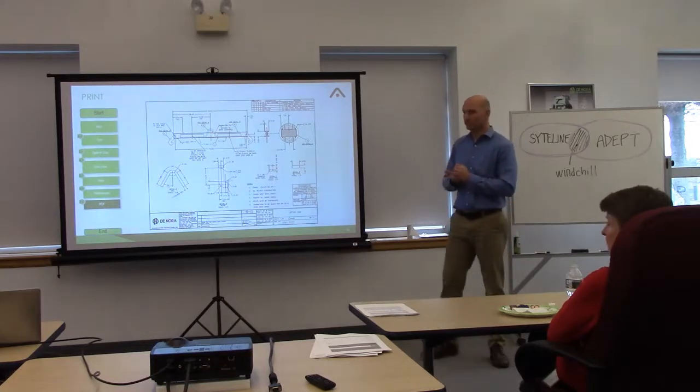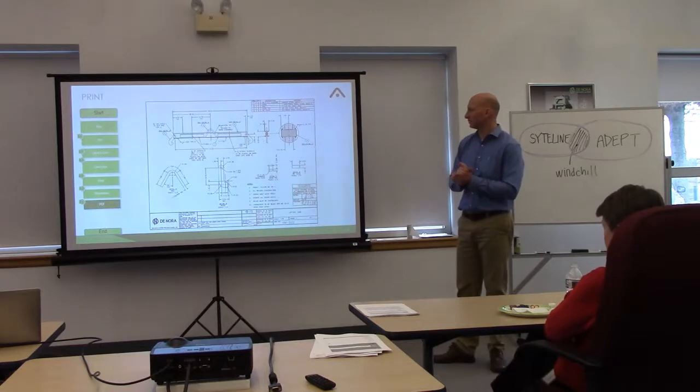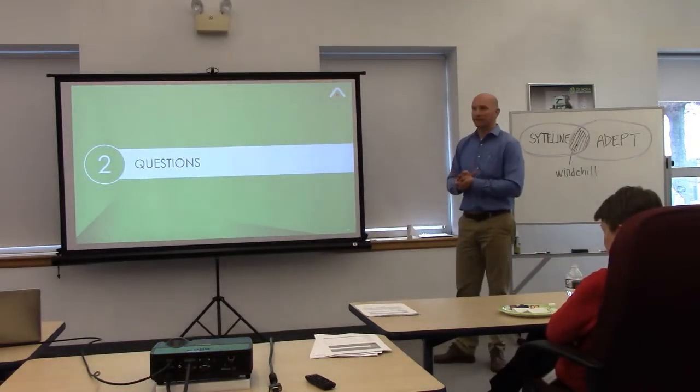Can you view it in monochrome? Yes, you can set your personal Creo viewer, you can use it like a screen. It's not just printing. We'll show that. Okay, we can look at that then. Any questions regarding this?